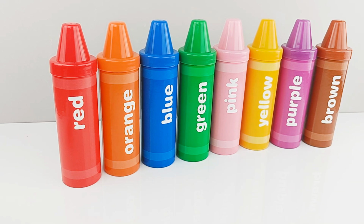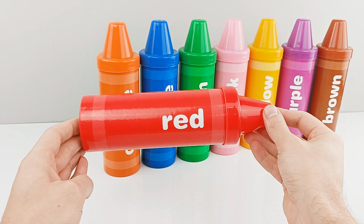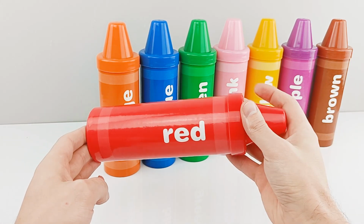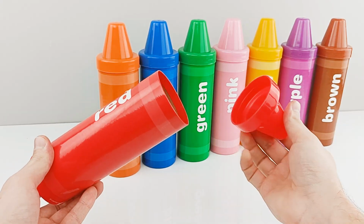Let's see what cool surprises these colored crayons pencils have. Red pencil. Our first color is red. Let's open the pencil and see what's inside.